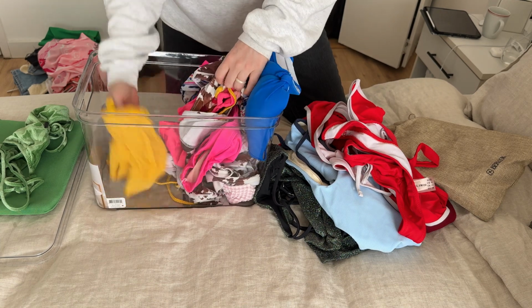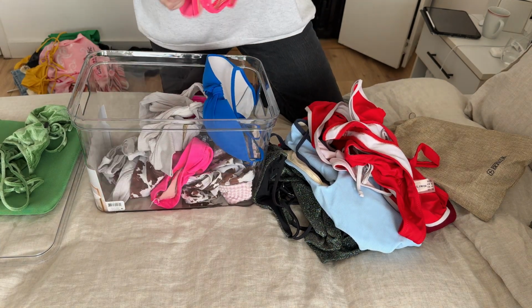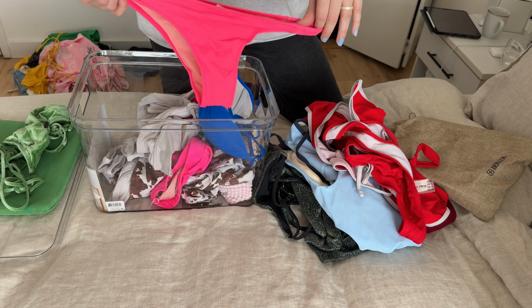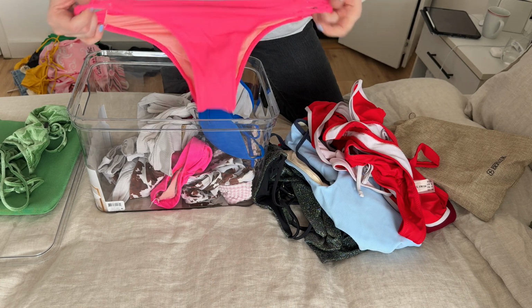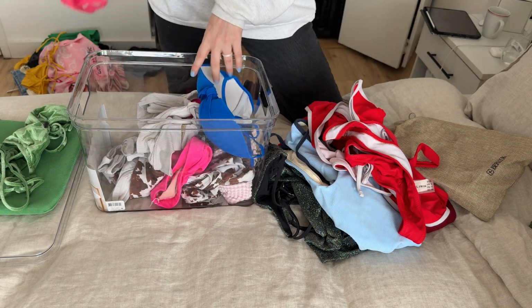The yellow one, this one I need to get rid of because I just don't love it. This one is so small. Oh my god, it's so little, and the way it cuts into my sides is so unflattering. It's small, or maybe it's a medium. It's literally a medium, but it fits like an extra small, and I'm not an extra small, so goodbye.